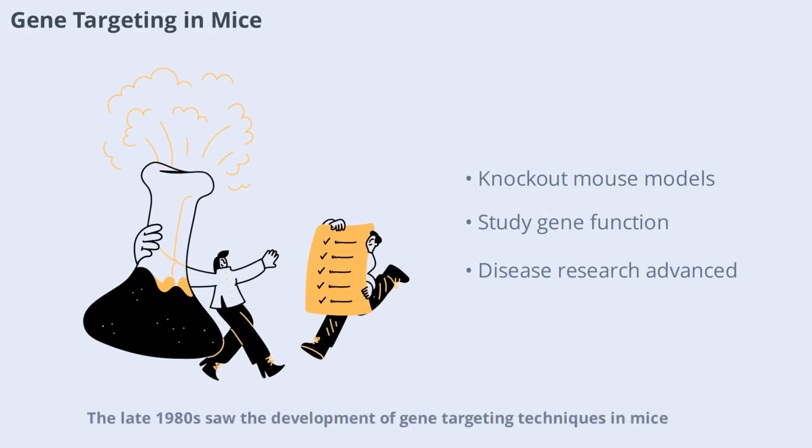The late 1980s saw the development of gene targeting techniques in mice, allowing scientists to create knockout models by disabling specific genes. These models became invaluable for studying gene function and disease, providing insights that were previously impossible to obtain. Gene targeting in mice marked a significant step toward more precise and controlled genetic modifications.